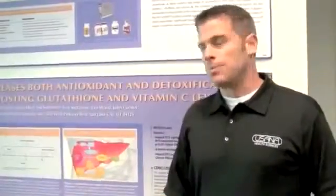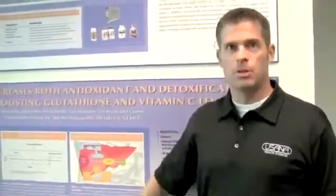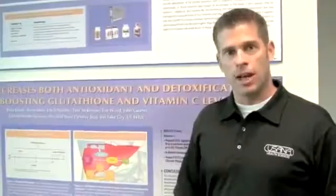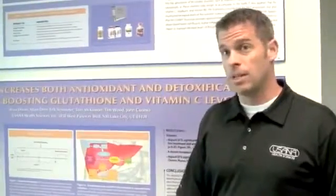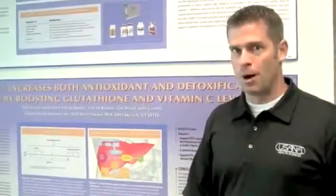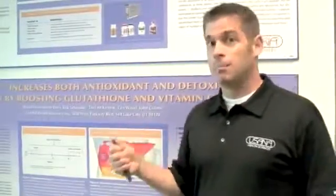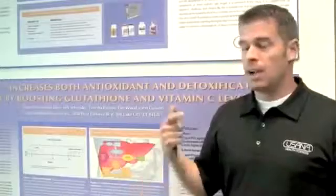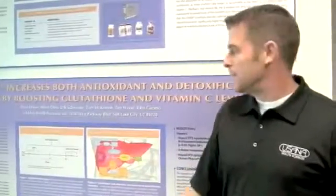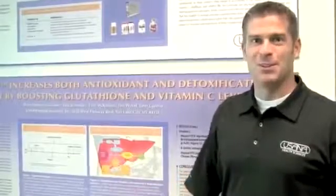What we were able to show was functional endpoints related to antioxidant protection, as well as supporting our body's own natural detoxification pathways. So by supplementing with Hepasil, following the dose on the label for 1 month, we're able to show increased both antioxidant protection as well as supporting our body's own natural detoxification pathways. So make sure you're taking your monthly dose of Hepasil.